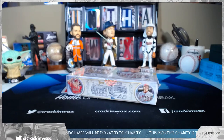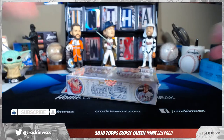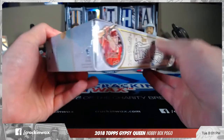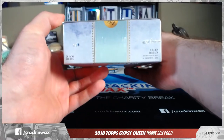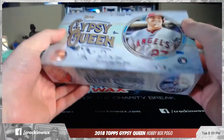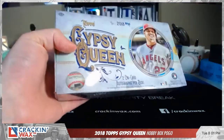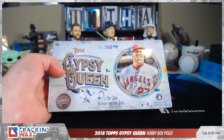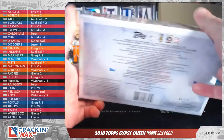Now, I am a big fan of Gypsy Queen, and I just had to do it. 2018 Topps Gypsy Queen is what we're busting right now. Two on-card autos per box, which is awesome just by itself. We've got 24 packs in a box, 8 cards per pack, 20 of cards to go around. I think there might even be a box topper in here. I was just wondering if that was the case. I couldn't remember. Gypsy Queen does have those very nice Glassworks box toppers. I couldn't remember if they were in the 2018 version. I hope they are. I hope they are.